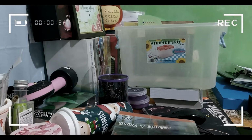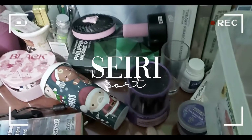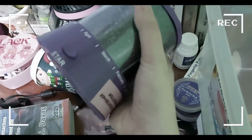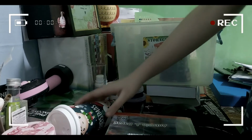First in the 5S philosophy is the Seiri or sort. To apply this, I have to declutter my study desk by separating the needed items from the unneeded ones. It is also essential to remove stuff which are not really important.